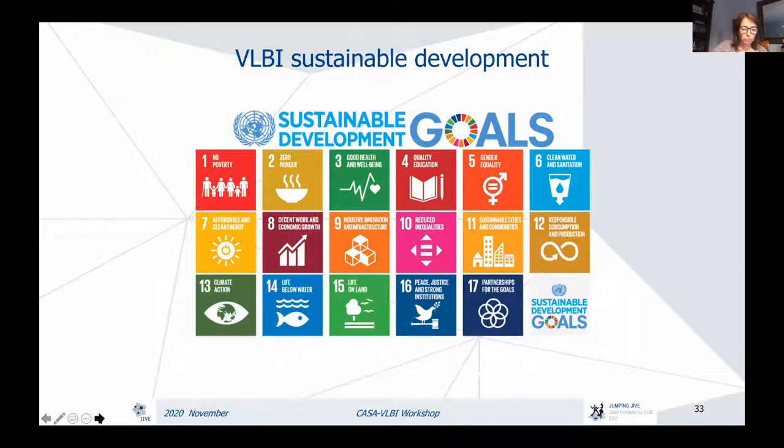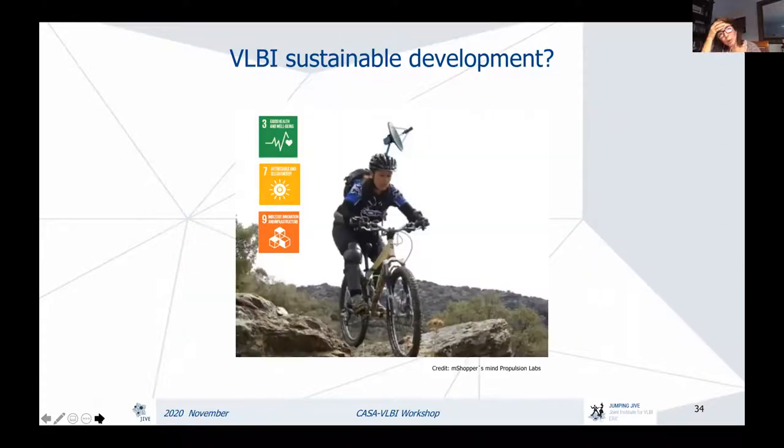And so first I was like, oh my goodness, what am I going to do? How am I going to do VLBI sustainably? So do I have to take my bag?